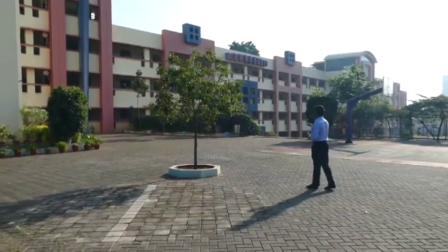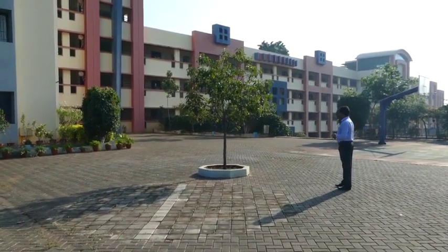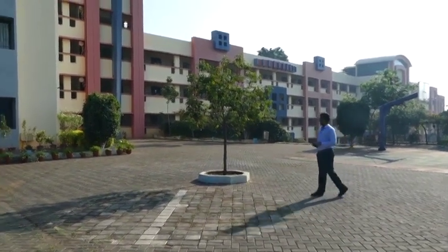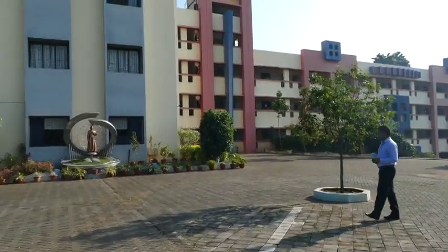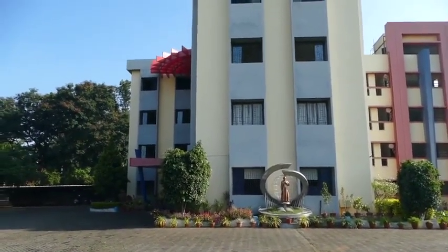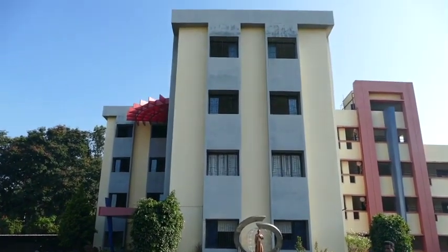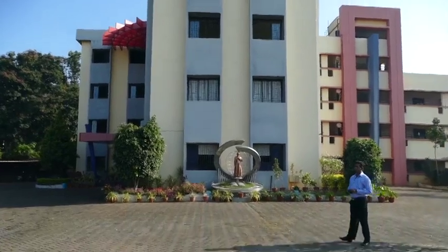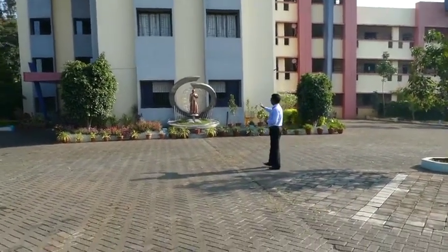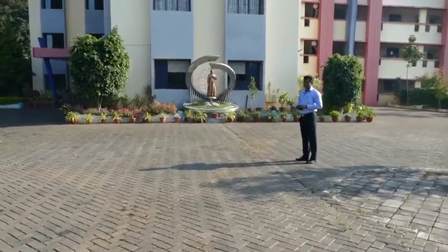This is a building which houses standard 1 to 10. To begin with, we have the administrative block consisting of the principal's cabin, the office, the lab, computer labs, the multipurpose hall, activity room, all those in this section. Further over there we have the classrooms.